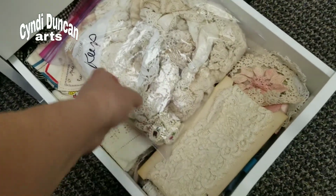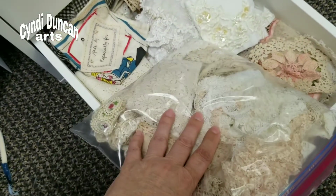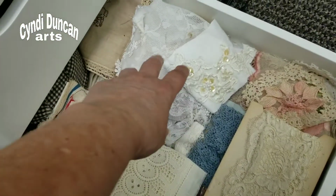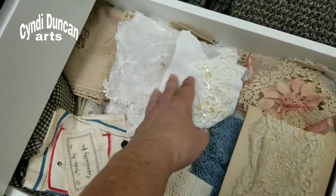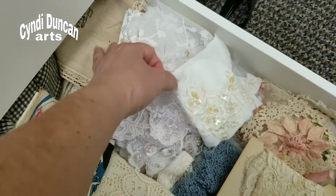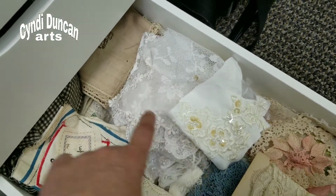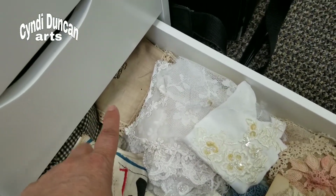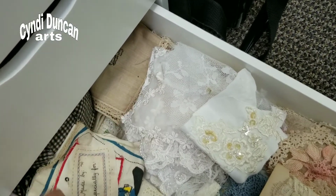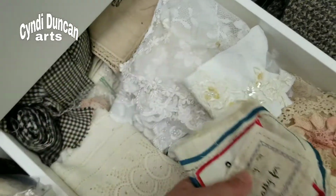And then down here, this I just didn't feel like taking out of the bag. I can pull that bag out and flip through it when I need it. This is all bridal motif, you know, appliques and things like that, lace, things that are more fancy, if you will. Those are some table runners and other linens that I have a project in mind for. I just have never gotten around to doing it. Just some things that I want to use at some point.